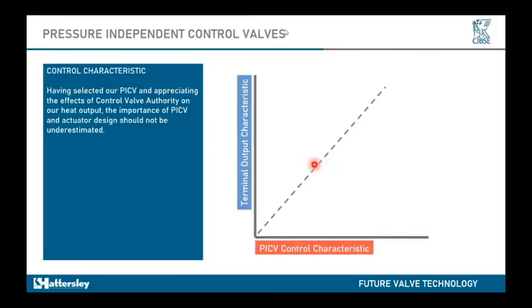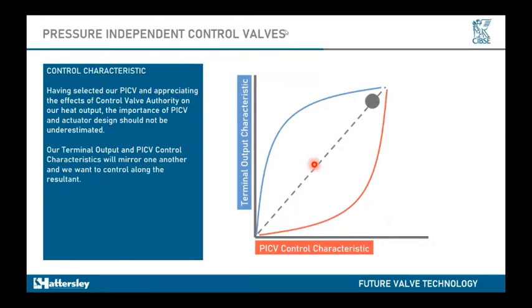Couple of things to note is PICVs come in various different control characteristics. We have on the market equal percentage, and we have linear control type PICVs. These work in different ways. With an equal percentage, the valve position equates to a heat output. It has that relationship, and therefore it's a little bit more complicated internals. And the actuator is a little bit more simplistic, and what that does is it drives down the linear combined line.